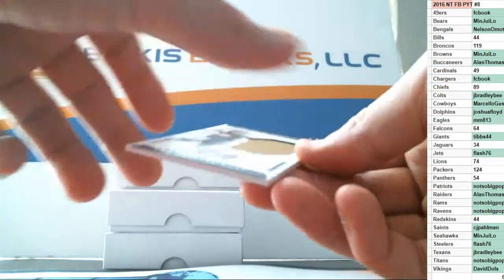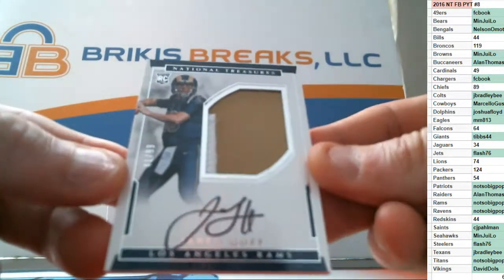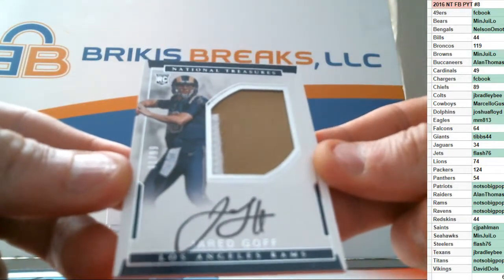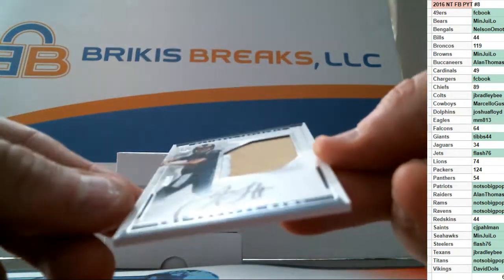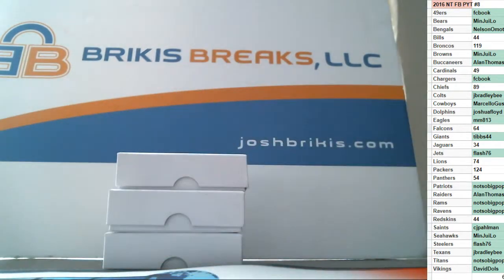You in here, Papa? Numbered to 99, two-color patch auto on card for the Rammies. RPA, Jared Goff, for the Rams. Papa, nice hit, Papa. Very nice. That is 41 of 99 on the two-color patch auto for Mr. Goff.